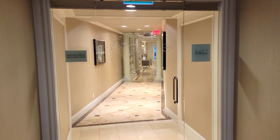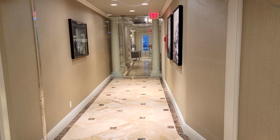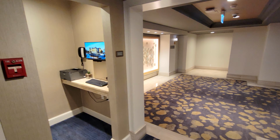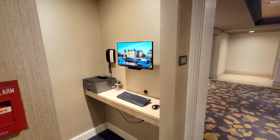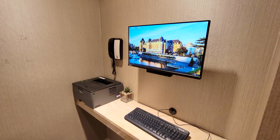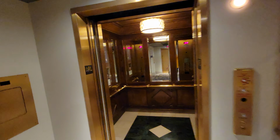Just beyond the gym is the hotel's Willow Stream Spa, where you can get all those fancy spa treatments you've been wishing for. And if you need to print anything like boarding passes or maybe COVID-19 test results, they have one internet terminal with a printer just near that spa. Okay, now that we've seen everything around the hotel, let's go ahead and check out one of the guest rooms.